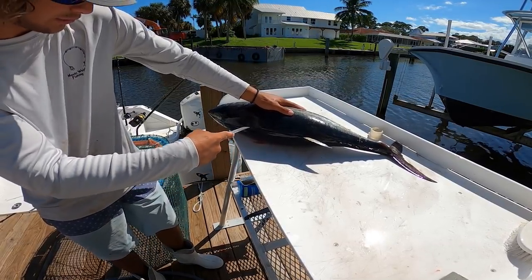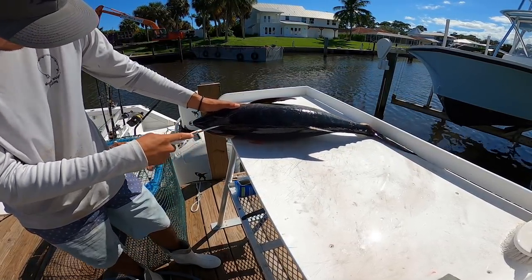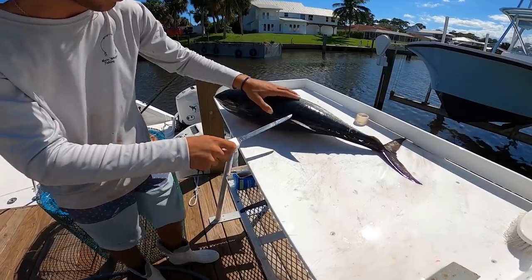All right, so I'm just gonna follow my knife along its backbone, up the backbone here. And if you guys have ever filleted tuna, you do know there's a super hard part right here. Break through it. Oh, this meat looks beautiful, Forrest.